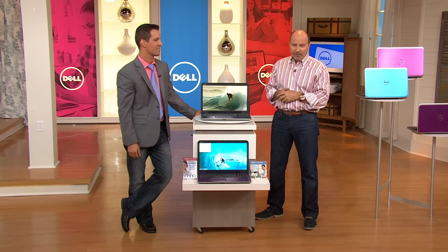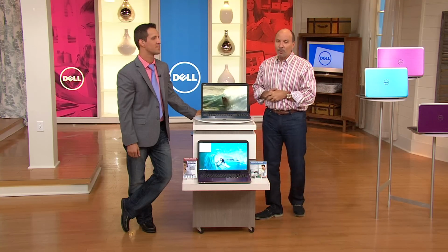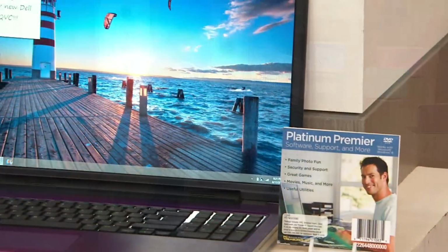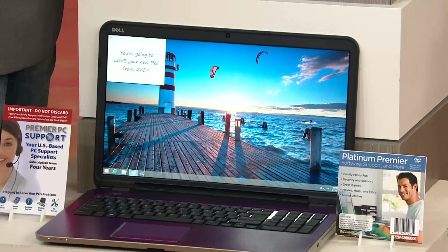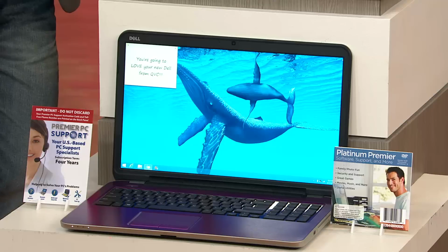If you want the 15-inch with $1,292 worth of software, service and support, it's going to be a monthly payment of, and I have to look here because it's not on the screen, $128.33. And if you want the 17-inch, the monthly payments are only $136.66 a month, free shipping and handling.